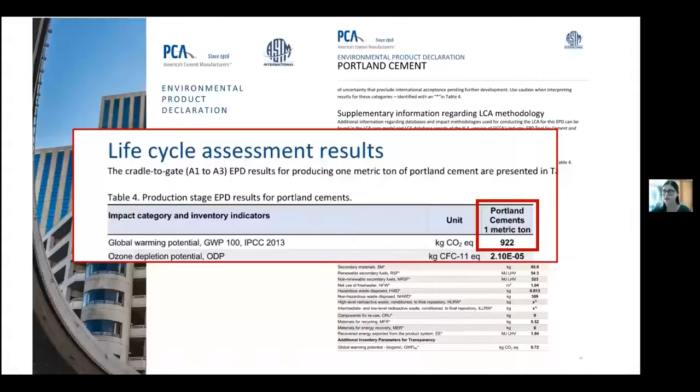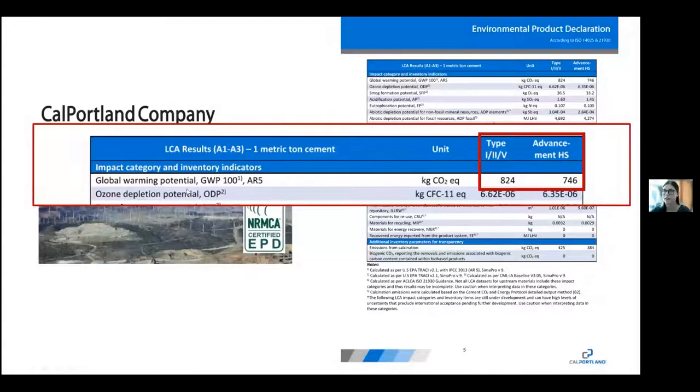And where that's put us, this is the national average for Portland cement at 922 metric tons of global warming potential. To give you a sense of how that compares, the Cal Portland type 1, type 2 and type 5, which would correlate to your ordinary Portland cement, the traditional type of cement, the C150, specifically from Cal Portland, and I think this is their Mojave batch plant, shows about an 11% reduction in the global warming potential off the national average, that 824. And then the type 1L, that's that advancement HS of 746, is about a 20% reduction off the national average.